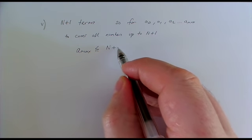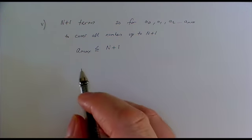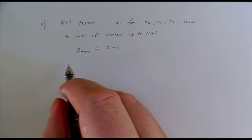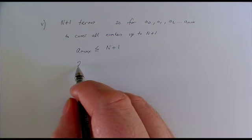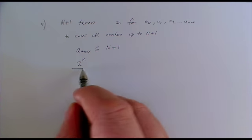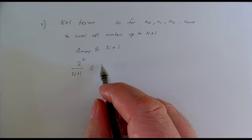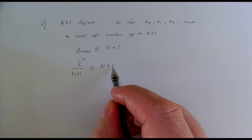Well, let's see what we've been given. We know that a_max is greater than... Oh, sorry, a_max is less than... Yeah, because the highest coefficient comes in the middle. We've got n plus 1 terms, and the maximum value is going to be, that's definitely true, and we can write a_max as 2^k over n.